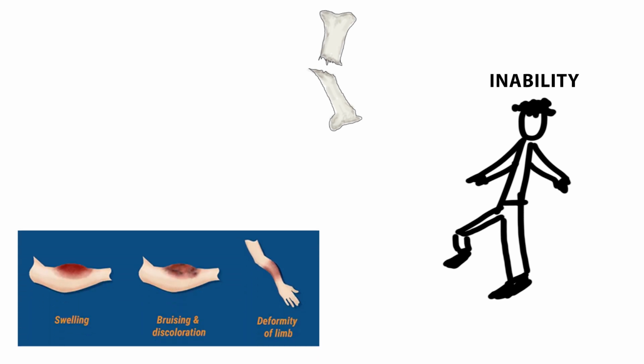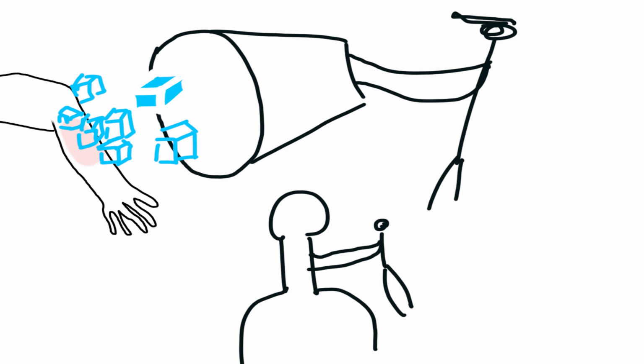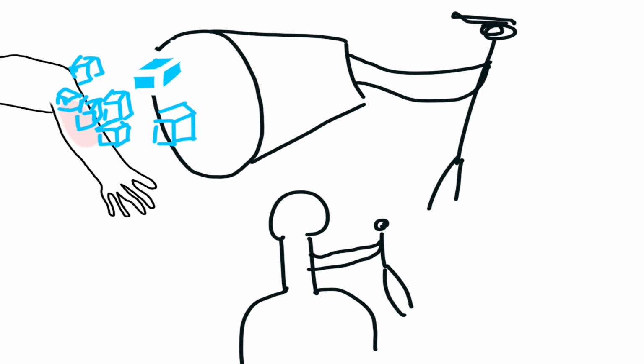Number 9. Fractures. Signs: pain, swelling, deformity, inability to move the affected area. Advice: immobilize the injured area. Apply ice to reduce swelling. Seek medical attention and avoid moving the person if a neck or back injury is suspected.